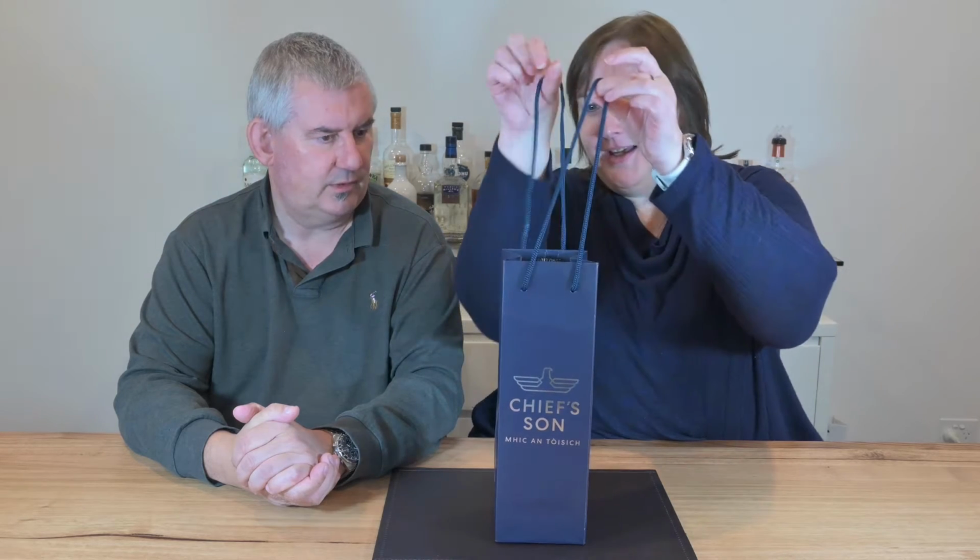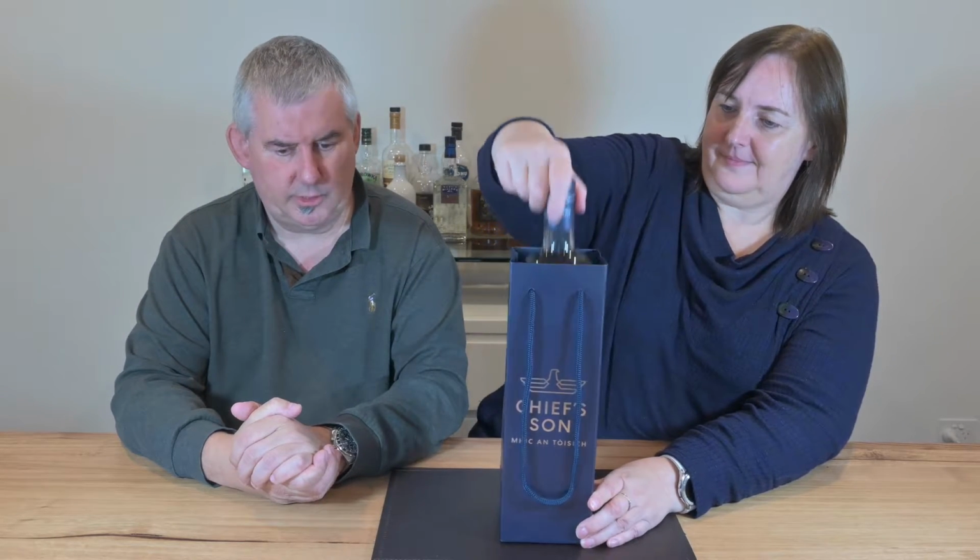Today we have a whisky that was purchased on a boys' weekend away. It was, Jo, it certainly was. Hence the bag. Well, it's sort of a gift bag. Not a box. No, it's a gift bag. Gift bag purchased in person. That's right, from the distillery, which is the Chief's Son.